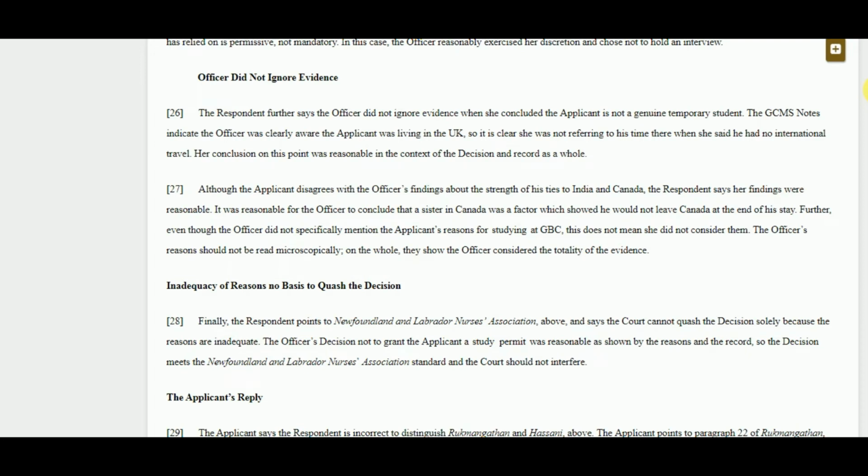The respondent further says the officer did not ignore the evidence when she concluded that the applicant is not a genuine temporary resident. The GCMS notes indicate that the officer was clearly aware that the applicant was living in the UK, so it is clear that she was not referring to his time there when she said he had no international travel. Her conclusion on this point was reasonable in the context of the decision and record as a whole. So although the applicant disagrees with the officer's findings about the strength of his ties to India and Canada, the respondent says her findings were reasonable.